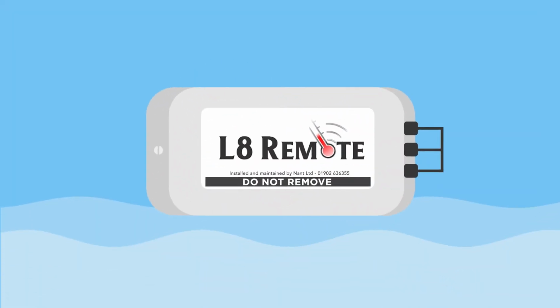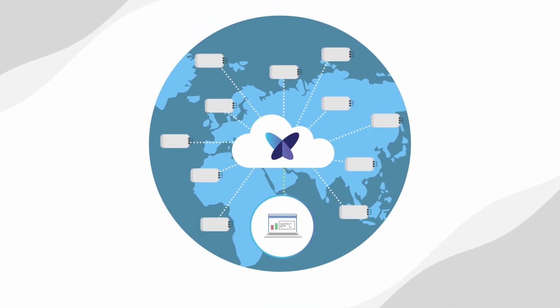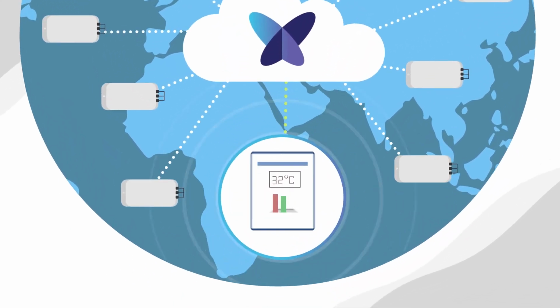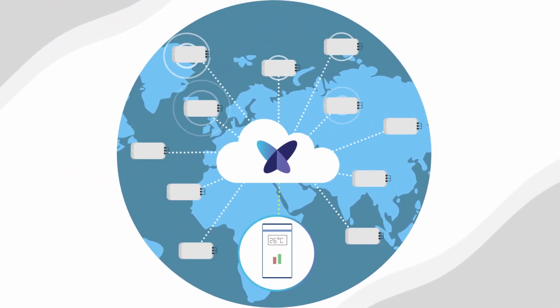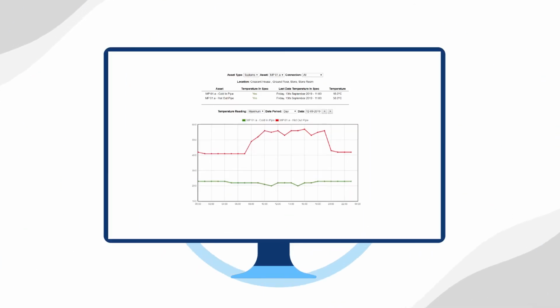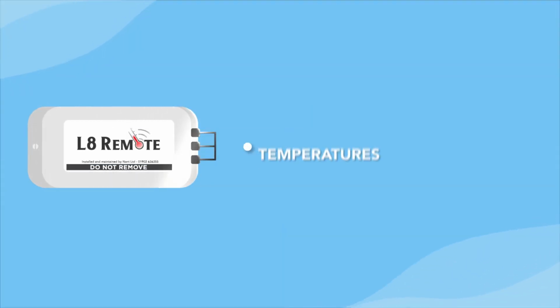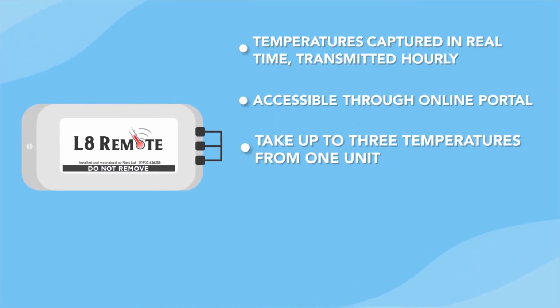With data captured in real time and transmitted hourly using cloud-based technology, the L8 Remote goes above and beyond the monthly requirements by allowing the user to view water temperatures of any asset in their entire portfolio of properties 24 hours a day through an online portal. L8 Remote is set to modernize a core component of the water safety industry.